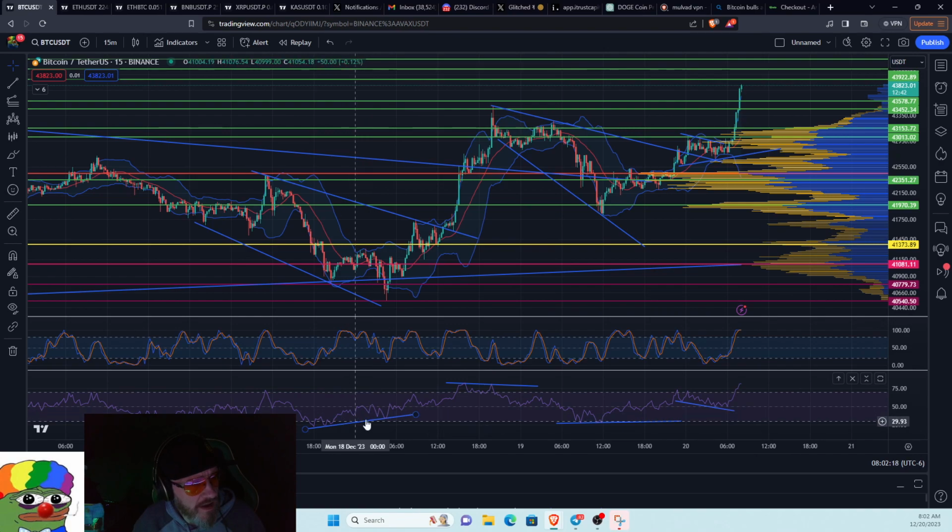So after this bullish divergence, we saw a bearish divergence here, swinging up higher on the RSI here but lower in price action, higher in price action here but lower on the RSI.